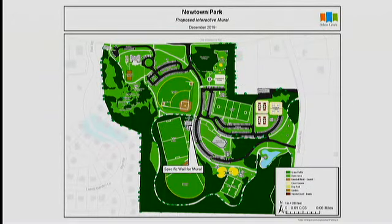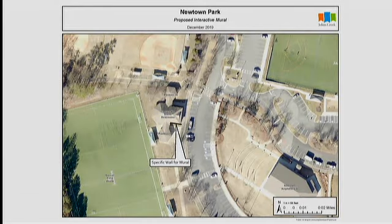Again, this is the location. It's the south wall of the concession stand building, directly across from the amphitheater. And of course, we think that'll be a big hit during the summer concert series. I think a lot of folks will come there and get their pictures made with it, et cetera. And again, Ben showed you the aerial slide.